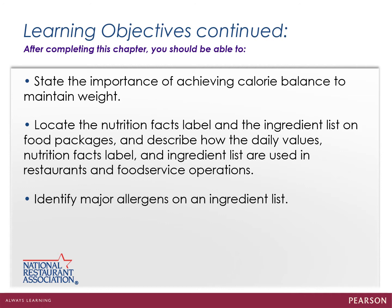We will discuss the nutrition facts labels and the ingredient lists on food packages and how they are used in our industry. Lastly, we will talk about identifying major allergens on an ingredient list.